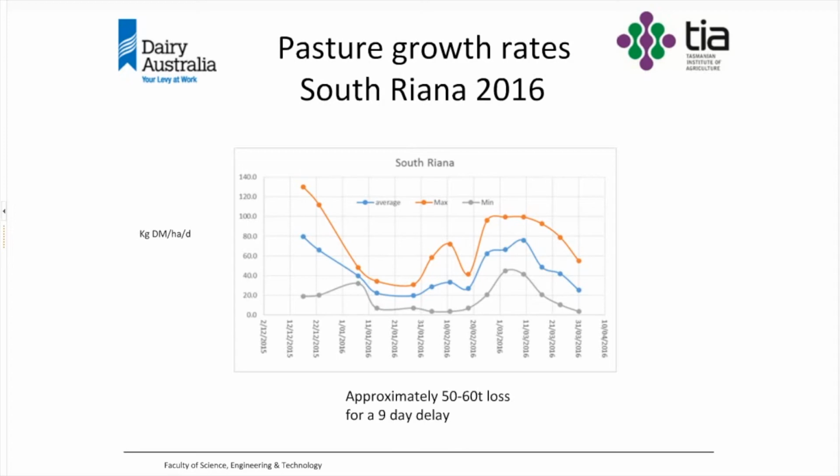So we can certainly see that 105 kilos per hectare per day's delay for a pivot situation can be easily identified as being a situation that we can see. So a big loss as a result of only 9 days delay.